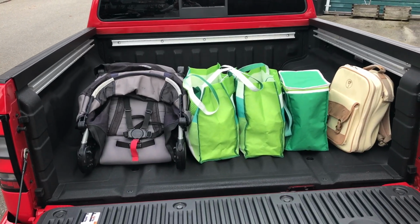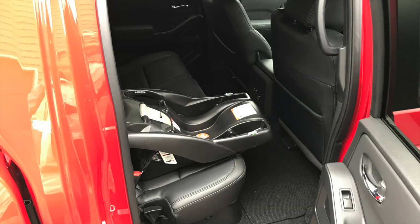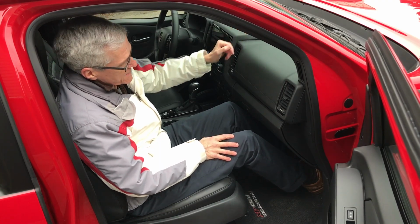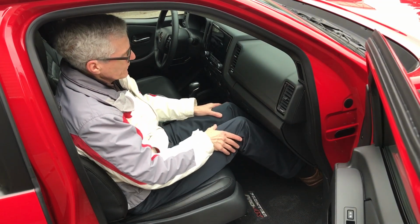Obviously, there's plenty of room in the bed for our typical family cargo, that is, 3 bags of groceries, a backpack, and a stroller. I am surprised. The rear-facing child seat behind me does fit. It just fits and leaves just enough room for me up front.